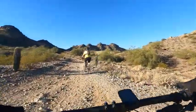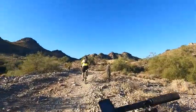Hey John, this way says the 100 trail. The sign says 100 that away.